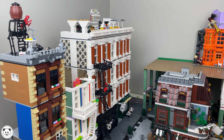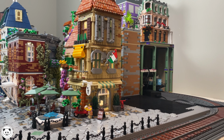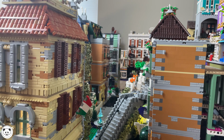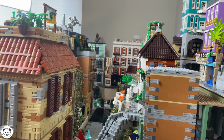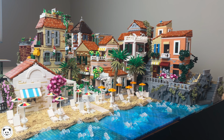But I will say probably the biggest and most impactful change we made was just removing the train tracks, which freed up so much more space to build. So now that we've seen the before, let's take a look at what the city looks like now. So obviously a huge difference.